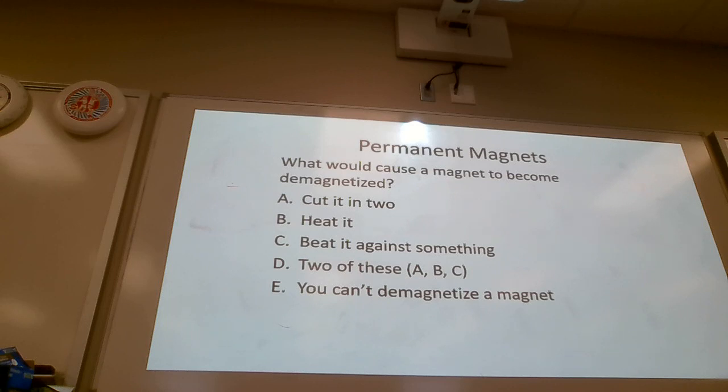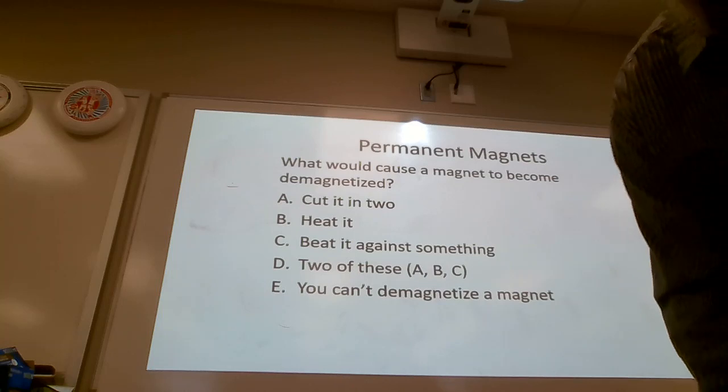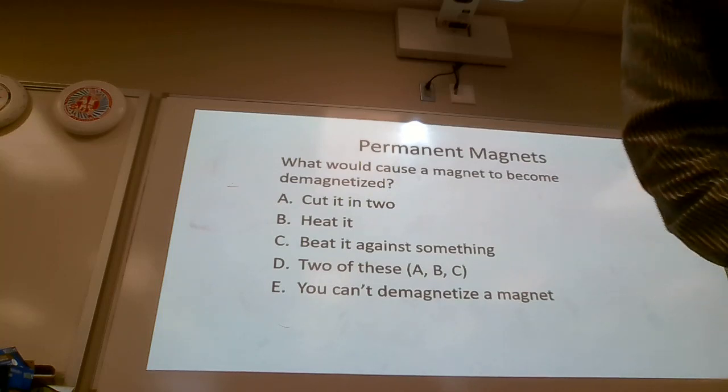Okay. Cutting it in two is not going to change the magnetization. You now have two smaller magnets that are weaker than the whole, because the half magnet is weaker than the whole magnet just because of the size, but it's still magnetized. Okay. So B and C cause it to become demagnetized.